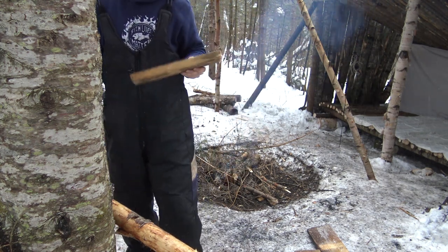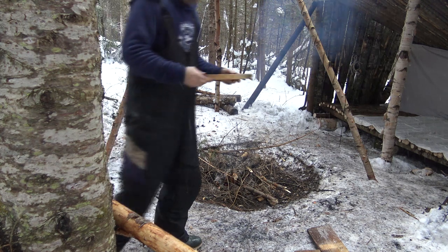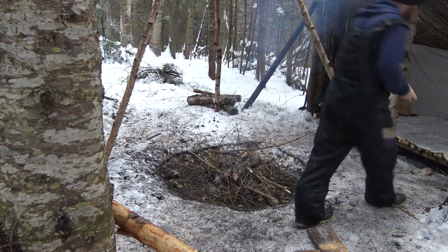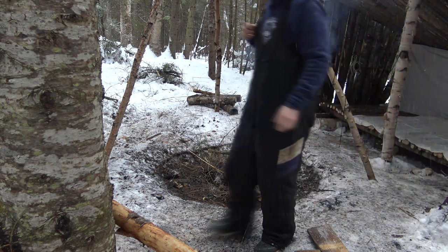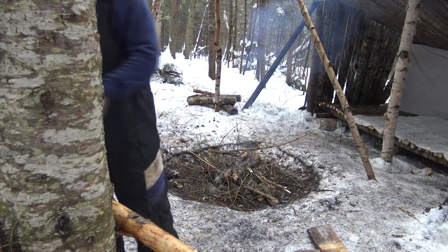Question is, does this go in the fire? Save it. We'll make something with it later. Fireboard. Maybe. Yeah. Is it cedar? No, it's pine. Balsam. Balsam or spruce. Cool.